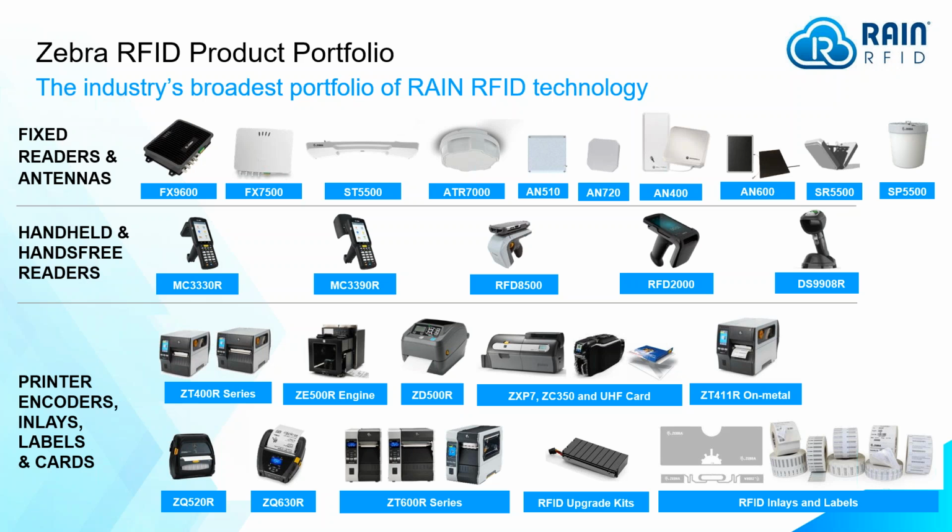The second part is that for our industrial 600 series printers, we also have an upgrade kit. So if you today might have a stack of printers, or let's say you have a couple dozen Zebra printers out in your operations, the 600 series, we have capabilities of being able to upgrade those. So basically future-proofed technology, and then you can add the extra encoding capability.